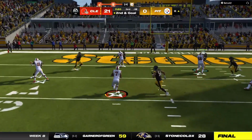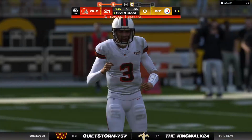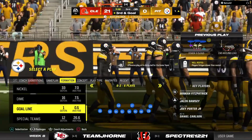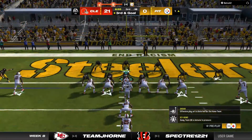Oh, design run for their wideout. Oh, and this one may need to go back to the drawing board. He's going to be swallowed up right away. 7 big yards on the carry there to get him within range of the goal line with 3rd down upcoming.